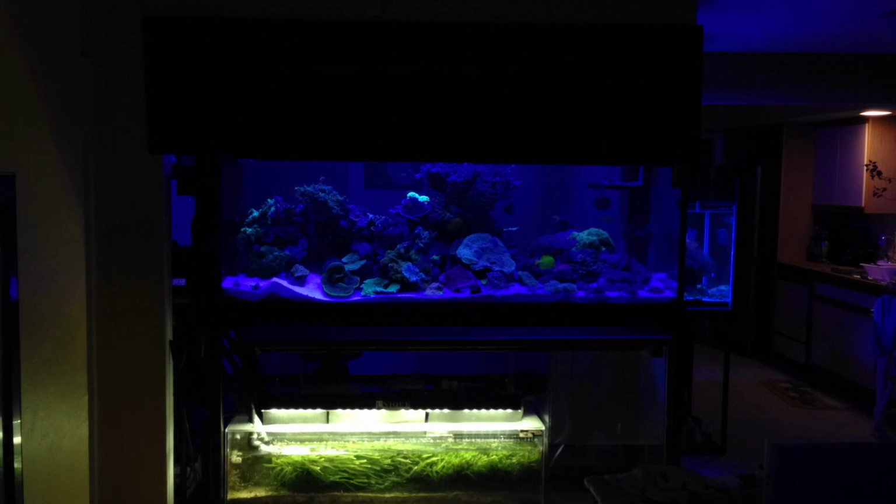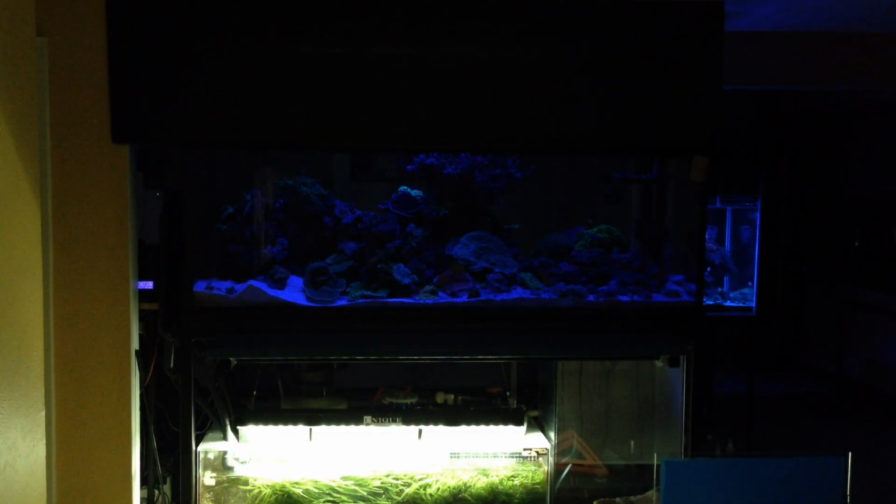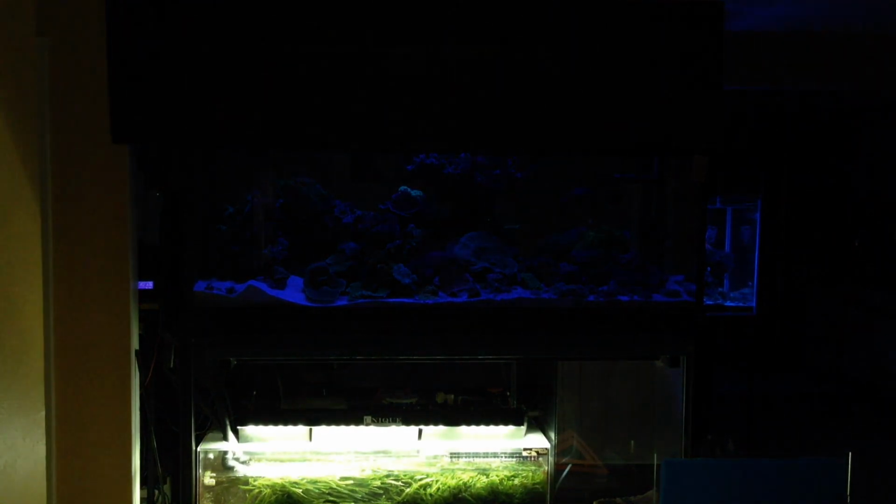Time-lapse photography is kind of fun. Here we go, we're about to hit moonlighting, and very hard for the camera to pick it up because the refugium is so bright. But it's just a dim glow for 1 hour. It kind of lets everyone settle in to where they're going to sleep for the night, and then after that it's pitch dark and everything can rest.